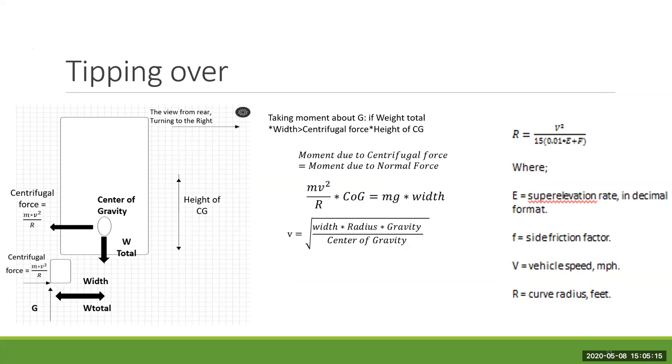So first of all, the tipping over. As you can see from the free body diagram, this is a view from the rear turning to the right side, with the height of the center of gravity. We are taking moment about G: total weight multiplied by width is over centrifugal force multiplied by height of center of gravity. So moment due to centrifugal force equals moment due to the normal force. And we will come up with this equation, which is velocity equals the square root of width multiplied by radius multiplied by gravity over height of center of gravity. We'll use this equation later to get the factor of safety in the next slide.